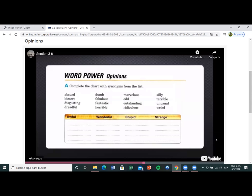It's absurd, bizarre, disgusting, dreadful, dumb, fabulous, fantastic, horrible, marvelous, odd, outstanding, ridiculous, silly, terrible, unusual, and weird. And in the bottom, we have the pronunciation of the words awful, wonderful, stupid, and strange.